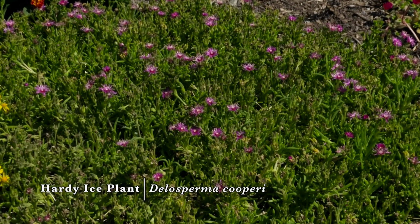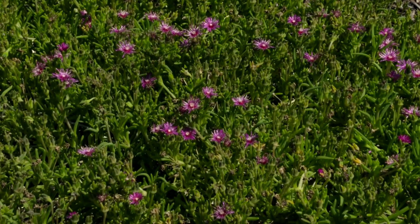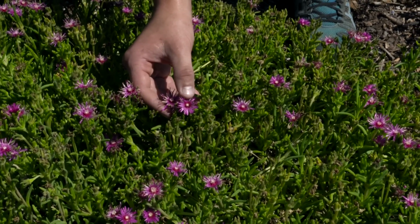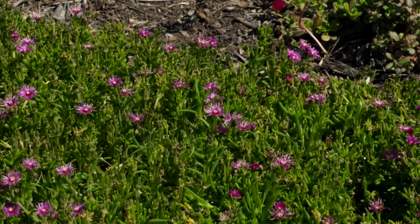That's its common name. The scientific name is Delosperma, and specifically here we have Delosperma cooperi. You can identify cooperi by these nice pink magenta flowers, but they can come in different varieties, either pink, yellow, or white. As you can see, it's a nice ground cover plant.